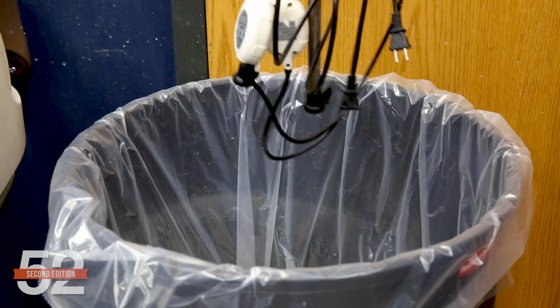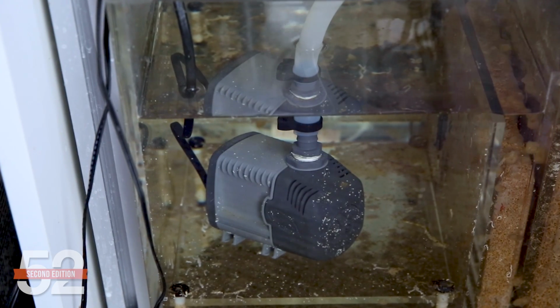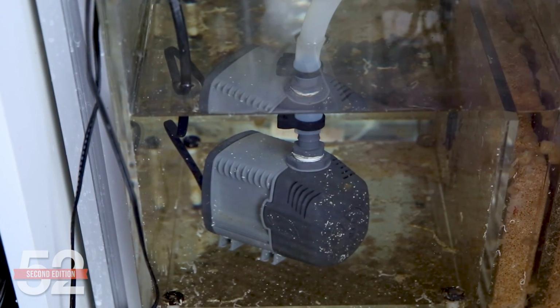No one wants to have to buy a replacement power head, return, or heater, but we all want crashes less, and the fact is that everything that's running 24/7 submerged in corrosive seawater has a usable life.